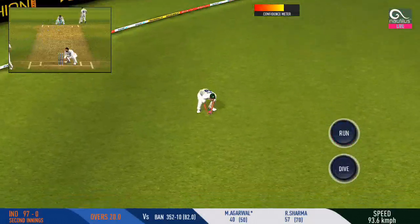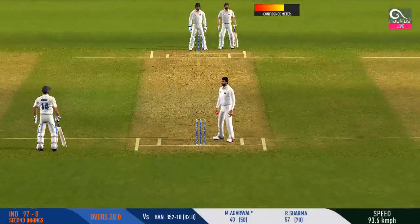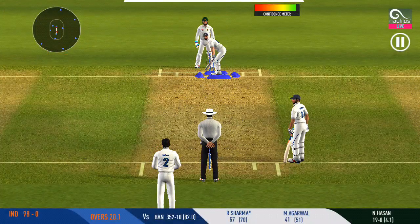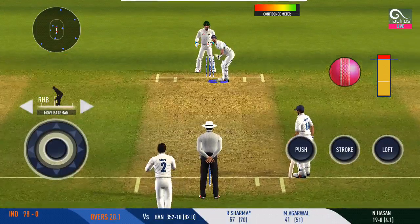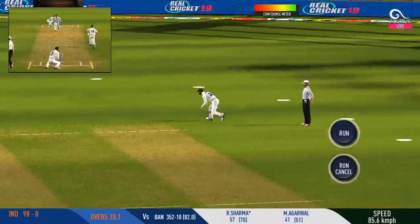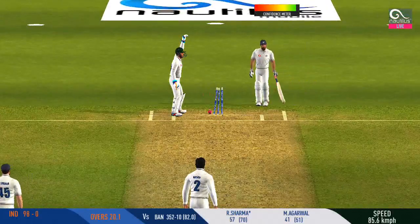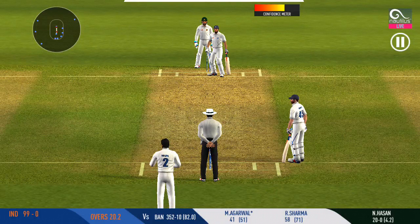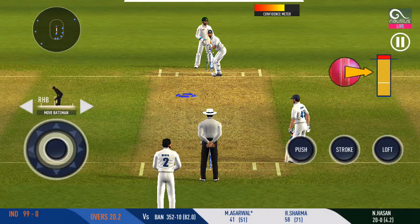Can get two here. Good fielding effort. Saved runs for his side. Nicely played. Just a single. Confident appeal, but the umpire says not out. Bowler has got a fielder at deep extra cover.